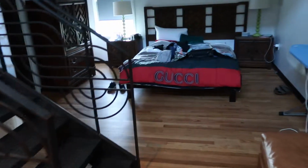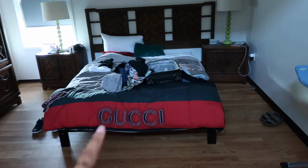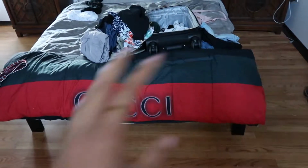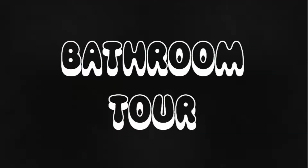And this is the first bedroom. Oh, and yes, there is Gucci. It's really weird, but there is Gucci blankets and decor. So this is the first bedroom. This is the bathroom, but Shannon's in there, so I'll show that to you later. So this is the bathroom.